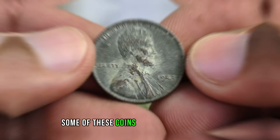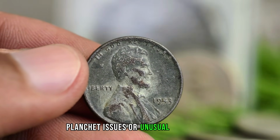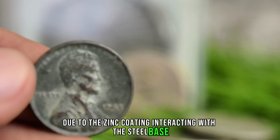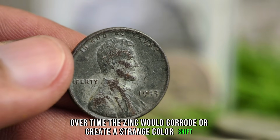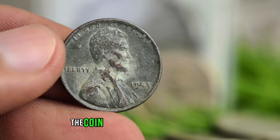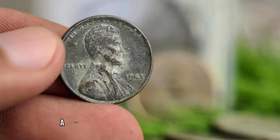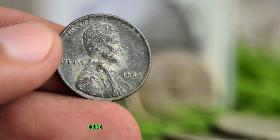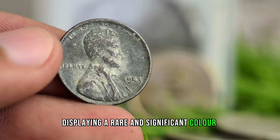Some of these coins experienced striking problems, planchet issues, or unusual coloration due to the zinc coating interacting with the steel base. Over time, the zinc would corrode or create a strange color shift, leading to what collectors call color errors. The coin we are focusing on today is exactly one of those cases, a 1943 large-date steel cent without mint mark, found in circulated condition, displaying a rare and significant color error.